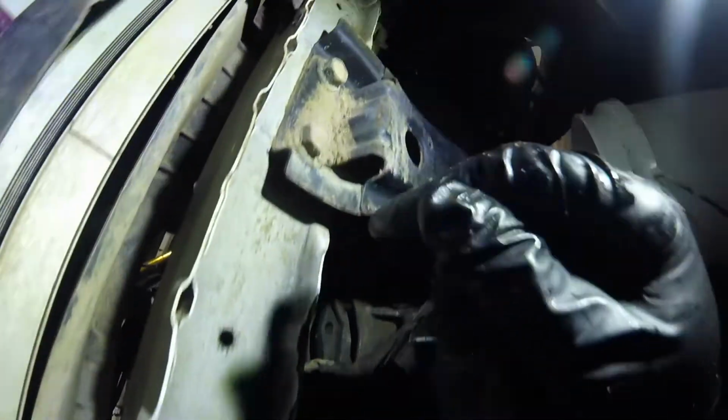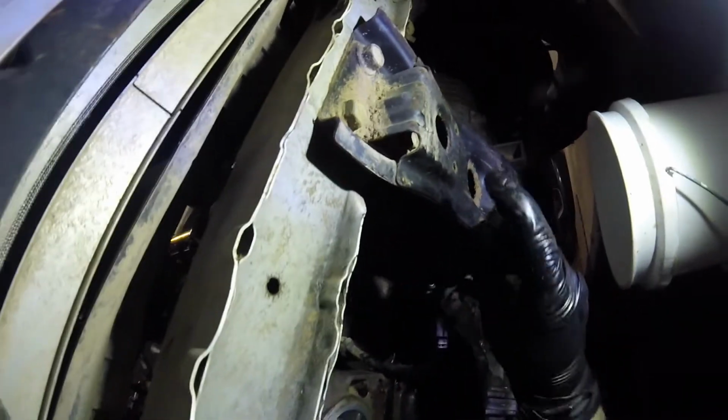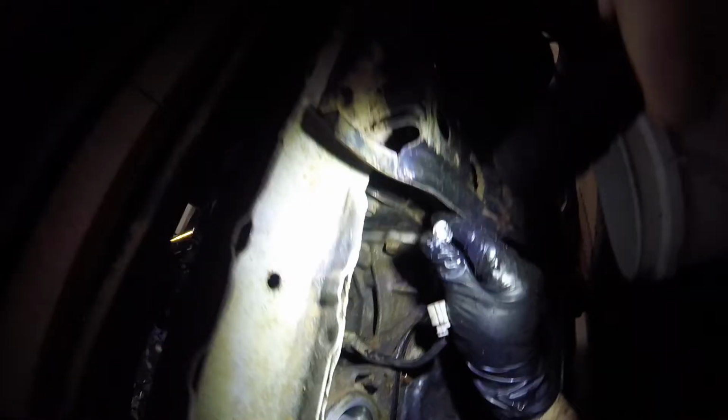Alex, I need that damn flashlight back. It's down there. I tipped it over. Can you grab it and shine it up toward the sensor? It's not going in. I can't thread it. Up so I can see the threads. I'm not able to see. Good? I mean, I guess.